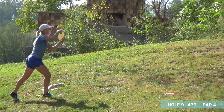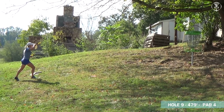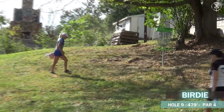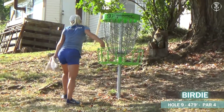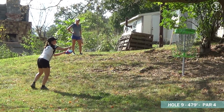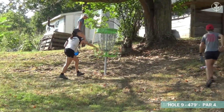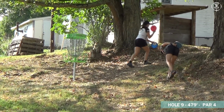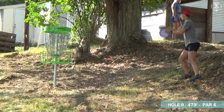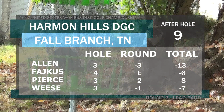Katrina also looking for a birdie. A little bit of an uphill putt here. No problems for her. Good putt. This one's going to be for 4, but cannot say that enough, that was an outstanding jump putt from over on that right side over there. And no surprise to see Paige tapping in for a 3 as well. That's going to do it for the front 9.